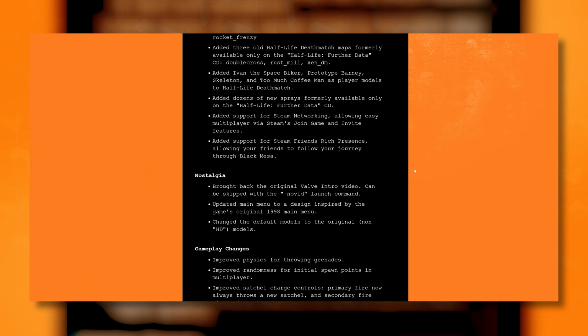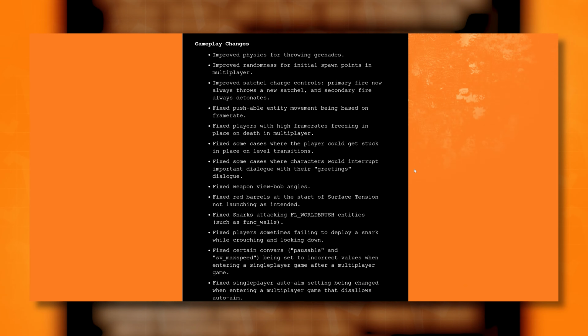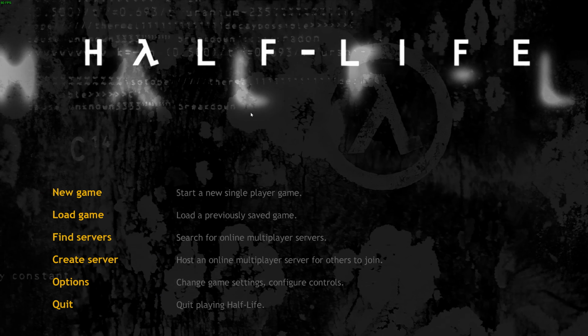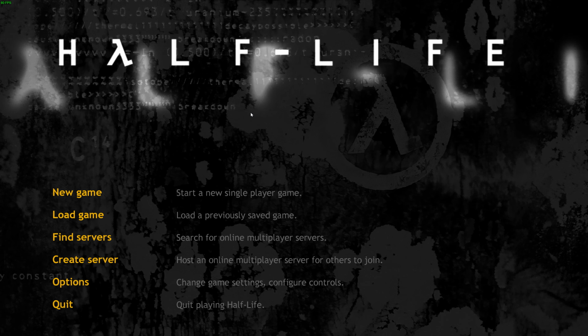Let's first talk about the massive update that Half-Life received. Valve put out a massive changelog for the game where you can see exactly what they've changed or added. Go have a look at that for a more comprehensive list. The following things I find to be the most interesting though. First off, the whole main menu has been revamped. At least, most of it is.